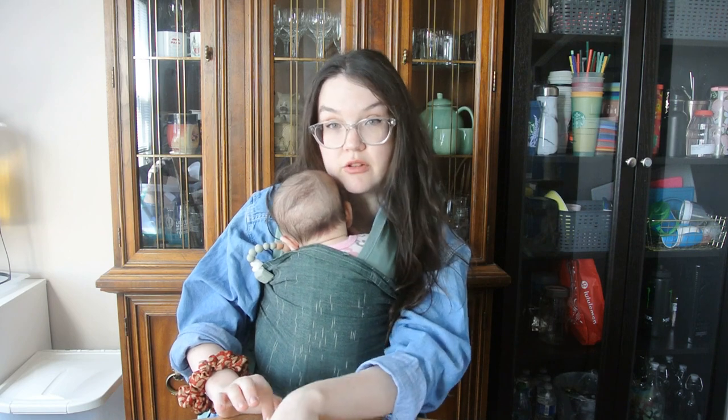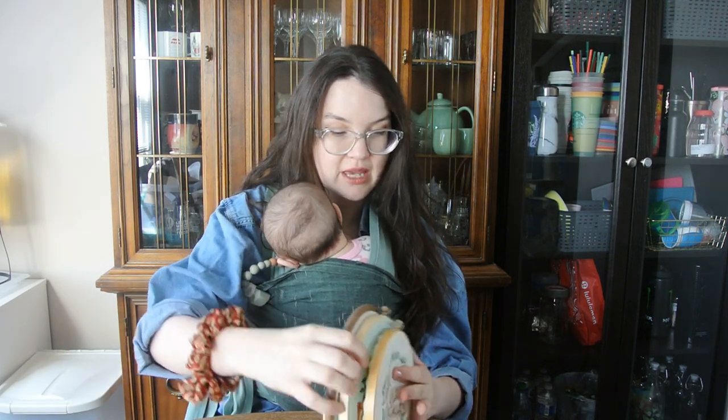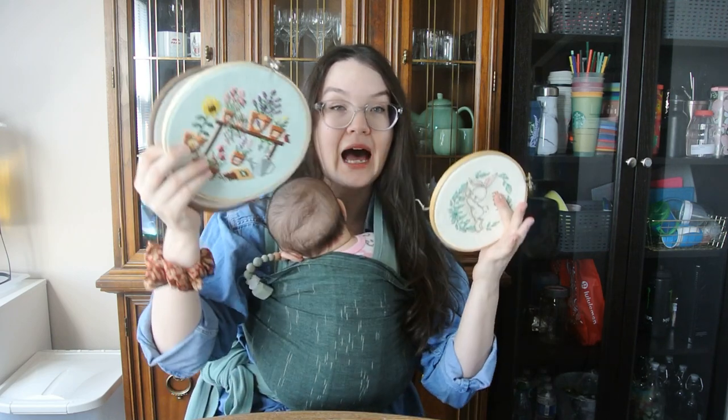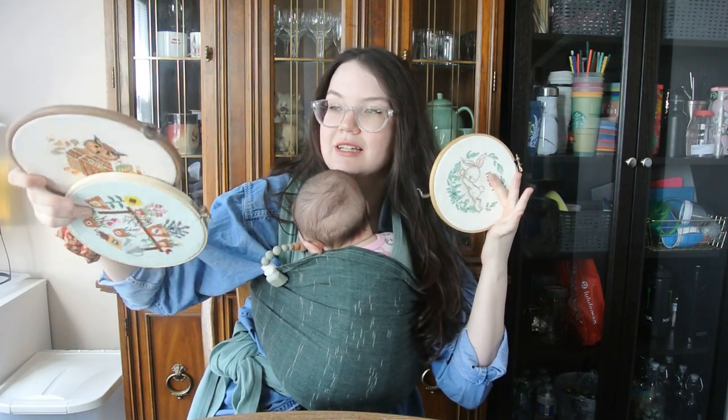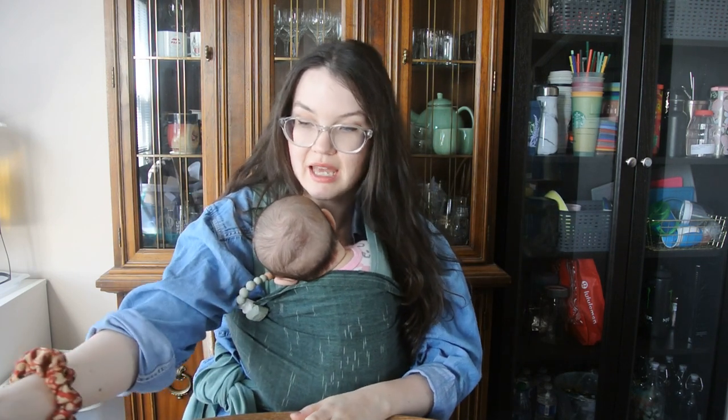That said, I do want to start off with my 3 fully finished objects. I'm just covering up the name because one's a baby gift. Look at that. Look at this, I finished things. I'll just talk quickly about all 3 of these and then move on.